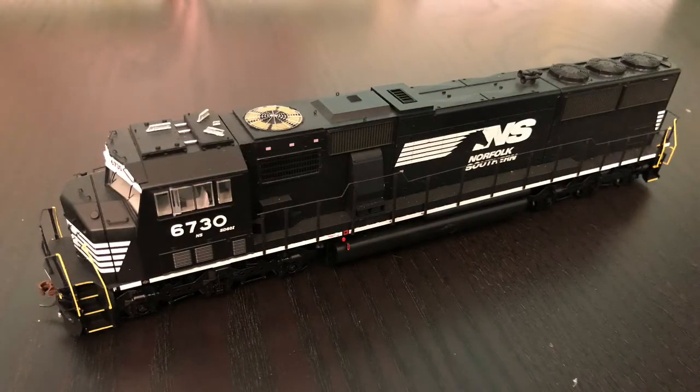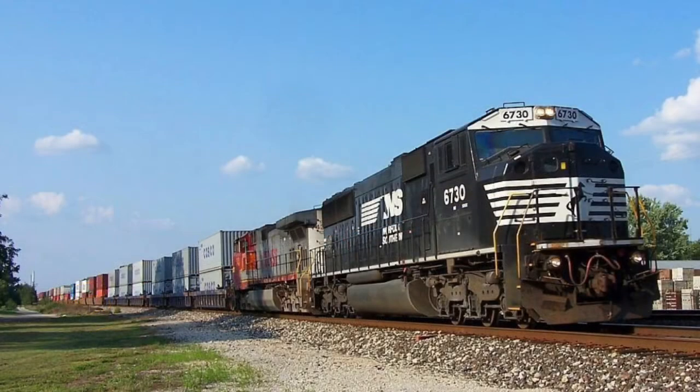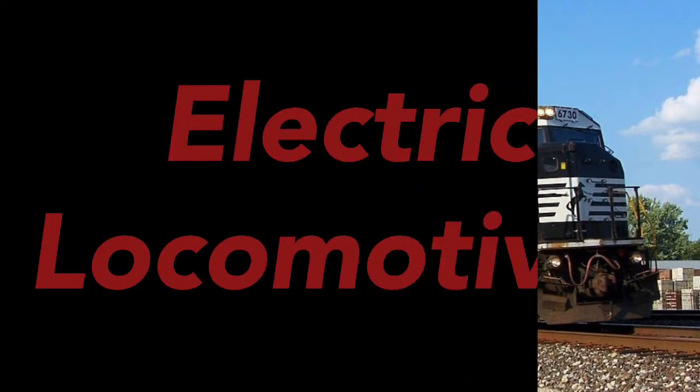This is Norfolk Southern 6730. It is an EMD ST60i and is still in service. Here's a prototype picture. Here 6730 is pulling an intermodal with an ex-Santa Fe war bonnet.